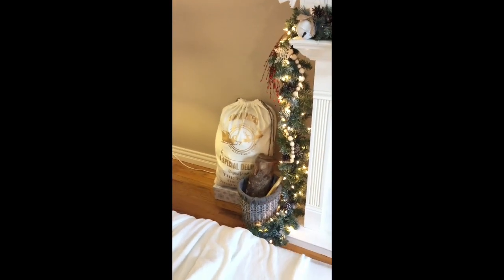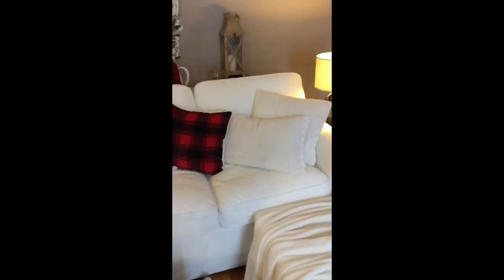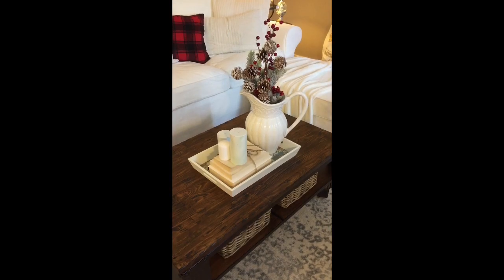Coming around the room, we've got that little Santa's toy sack. I got a few of those for like $7. They were just such a good deal. Those were from Marshall's and HomeSense. And then I kept everything really white. My white cushions, and then just some pops of red.